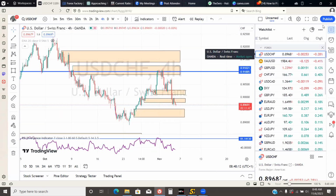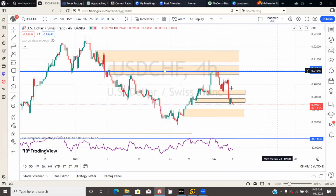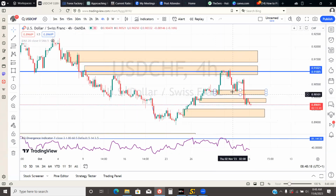USD CHF, before we analyze gold. On USD CHF also, I gave us this trade. When I gave you this trade on USD CHF, the market dropped, and I told you to expect a continuation to sell at the price of 0.9070, and the price came to 0.9070. It dropped the market, and I told them that this is the TP, 0.8980, and the market came to that region.